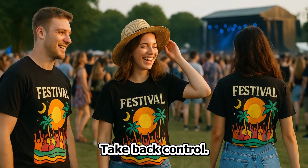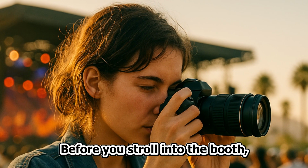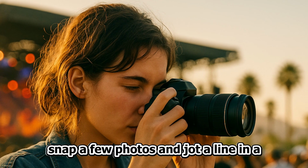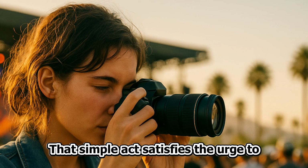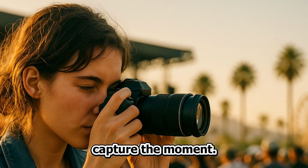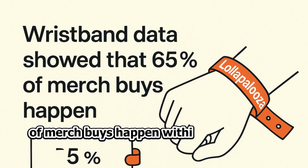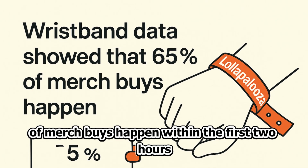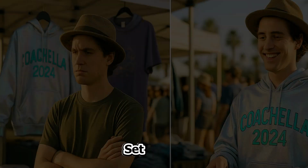Take back control. Separate the memory from the merch. Before you stroll into the booth, snap a few photos and jot a line in a pocket notebook about how the music feels. That simple act satisfies the urge to capture the moment. Lollapalooza wristband data showed that 65% of merch buys happen within the first 2 hours before fans hear a single live riff. Set a rule.